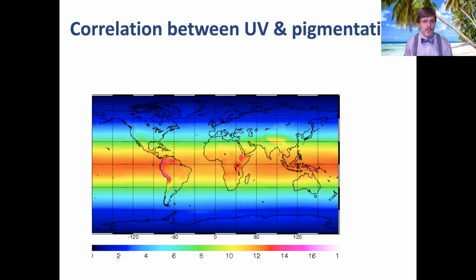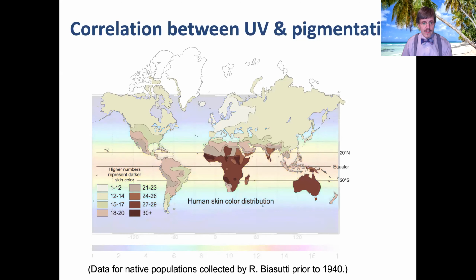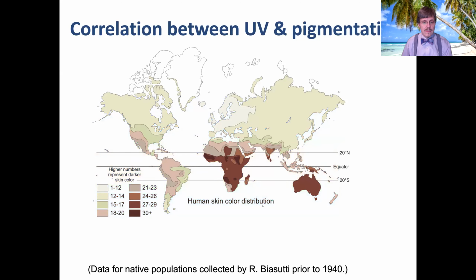And we showed before that there's this correlation between the ultraviolet on the planet. So it tends to be more concentrated along the equator, and it gets weaker as we go either north or south of that, and pigmentation of people, so that the skin tone tends to be darker near the equator and then gets lighter as we go either north or south.